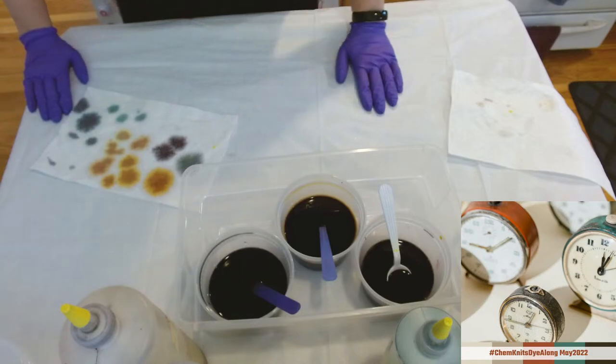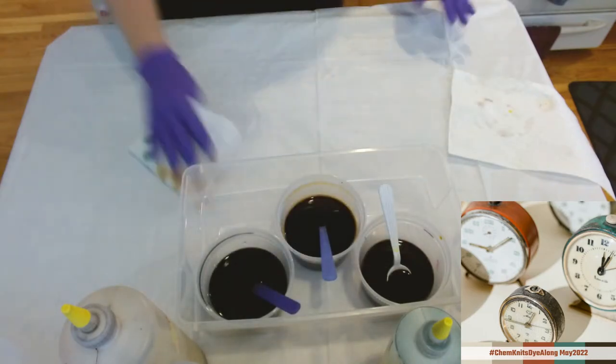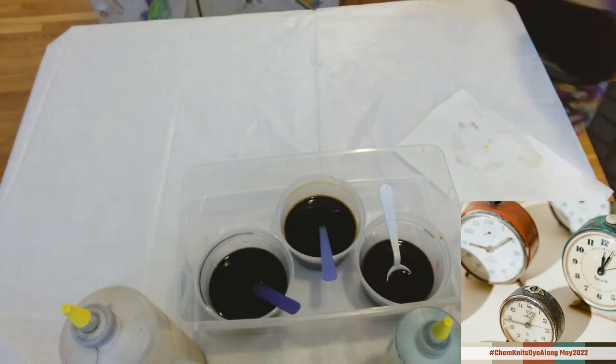Oh, no worries for tuning in a little bit late. We're just getting started. We were mixing up our custom colors, which we're now going to take a look at on some yarn.